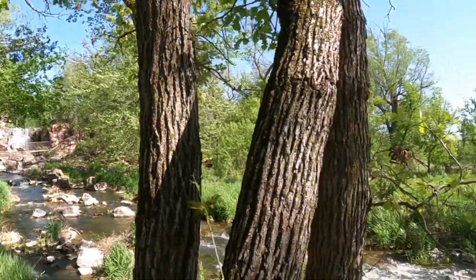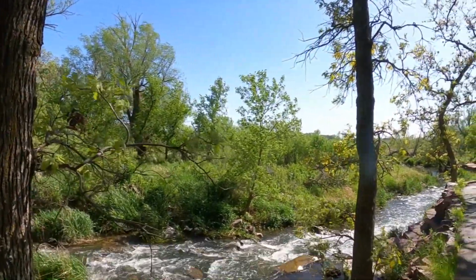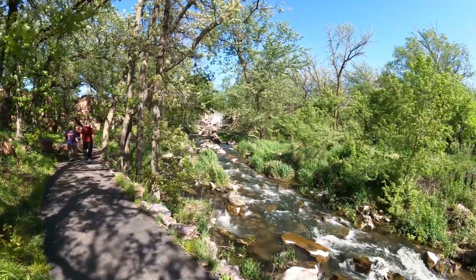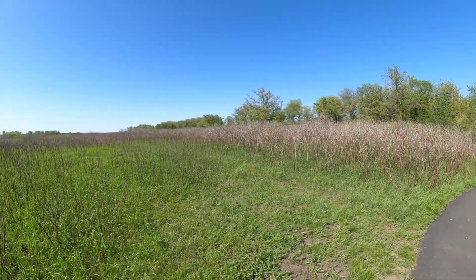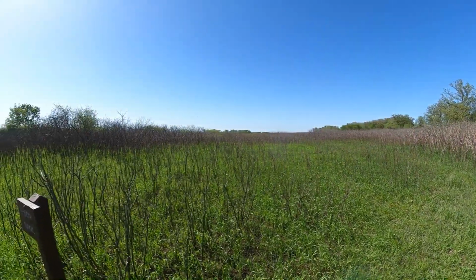And after the falls, it comes down into a beautiful stream, still moving right along. And there's still more falls on downstream. I didn't touch that water, but I bet it was cold. I bet it was cold. And then it comes off into the flatland.